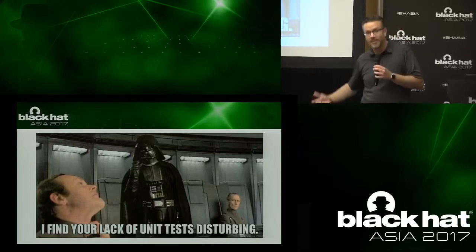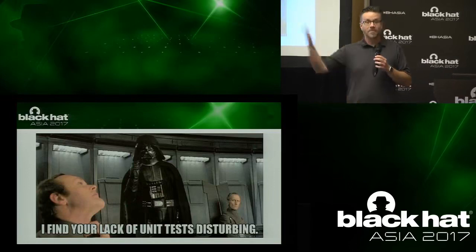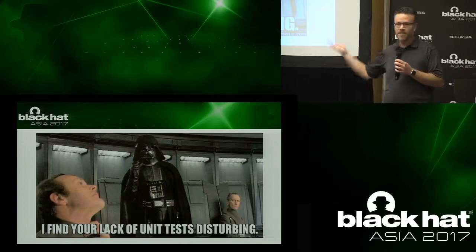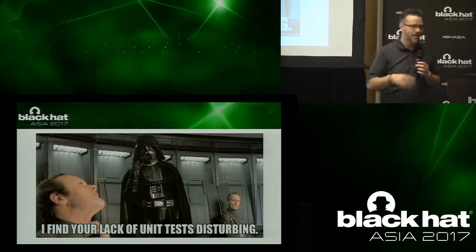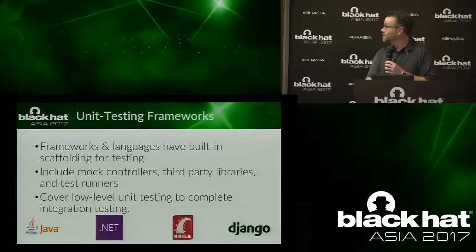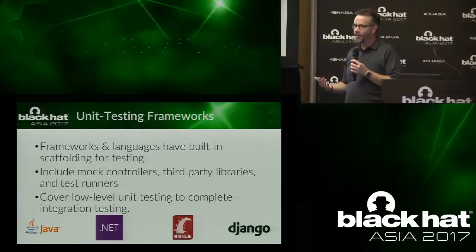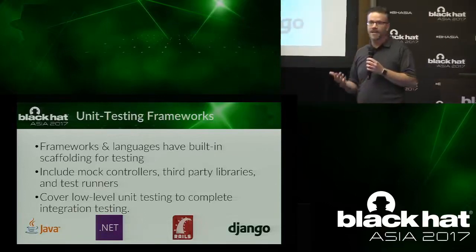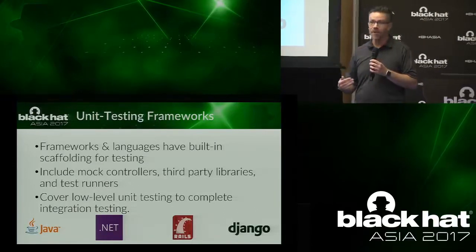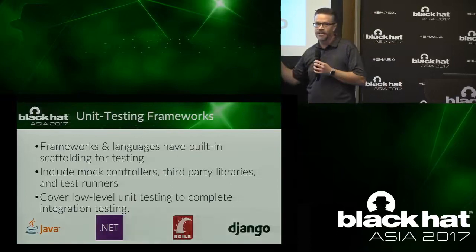They're like, all right, we're just going to throw this into production, and then what happens when there's a security flaw? Everybody sends a bunch of emails, they run in and go fix it, but they never write a unit test to go around it. So we find the lack of unit tests disturbing at some level, especially because all of the frameworks and languages that are out there support unit testing. They give us the ability to test on a low level, like everything from a low-level unit test, functional test, to a complete integration test.